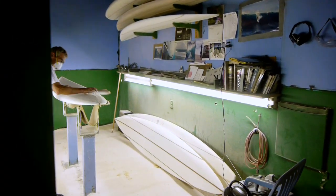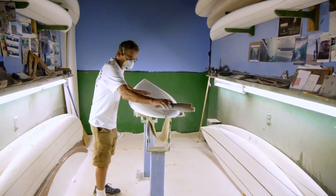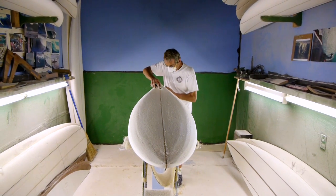So anybody coming here who wants to get a board from a local shaper, they can come here and pick it out instead of trying to track them down at the beach or figure out. A lot of them, they're some of the best shapers in the world right here on the North Shore, but kind of hard to get a hold of.